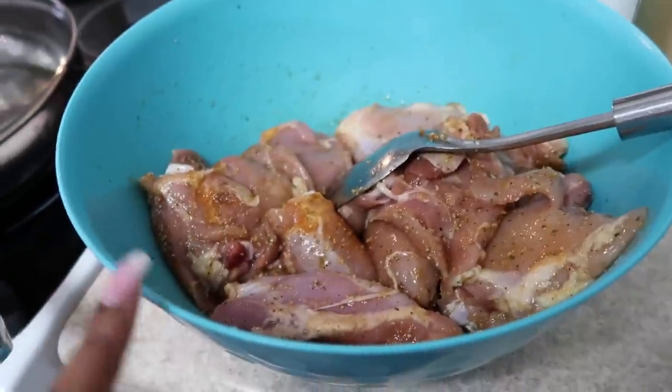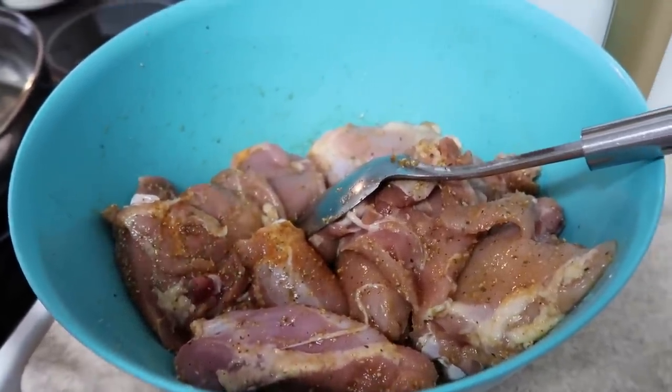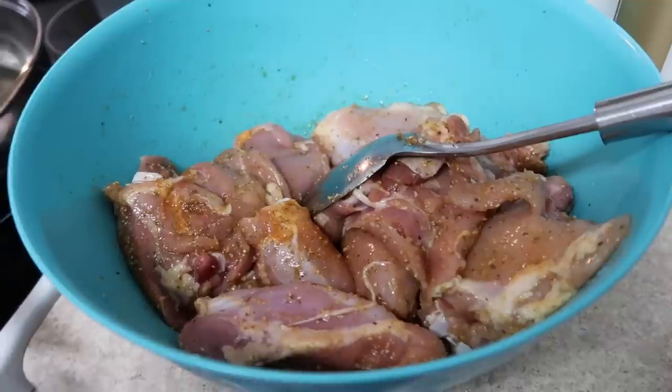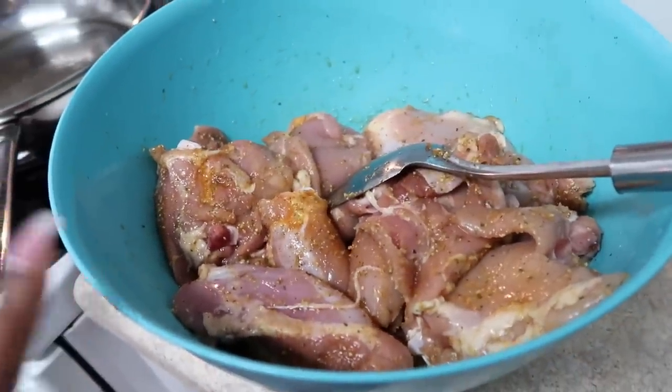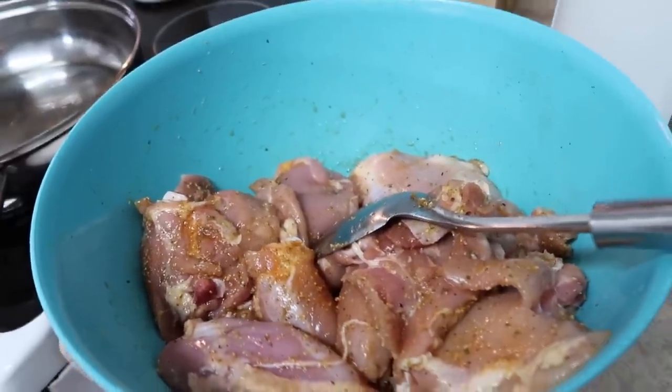So now I'm going to season it, sear the chicken thighs, and then add that to the slow cooker. All right, y'all. So it tells you to season the chicken thighs with some salt and pepper, but I use some Lawry's seasoning and the seasoning salt to season the chicken thighs, and I'm about to sear it now.